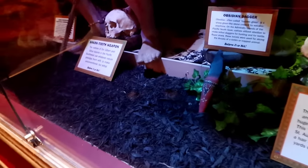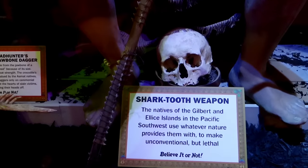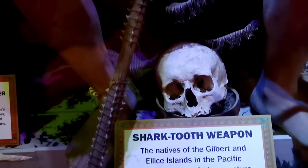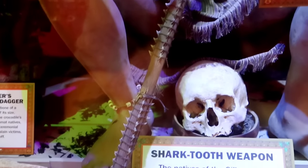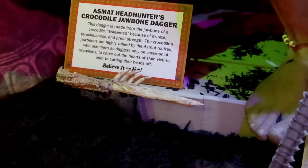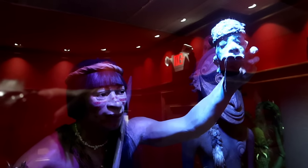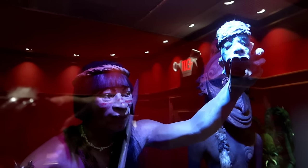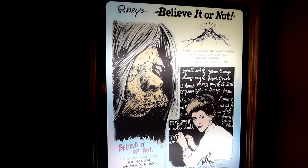And then here's an obsidian dagger. That is a cane weapon made with shark teeth attached to it. And then over here we have a crocodile jawbone dagger. Believe it or not, this guy's showing off a genuine shrunken head. It began by separating the hair and skin from the skull. I'm hoping they still do it. I've seen some Ripley's souvenir shops sell shrunken heads.